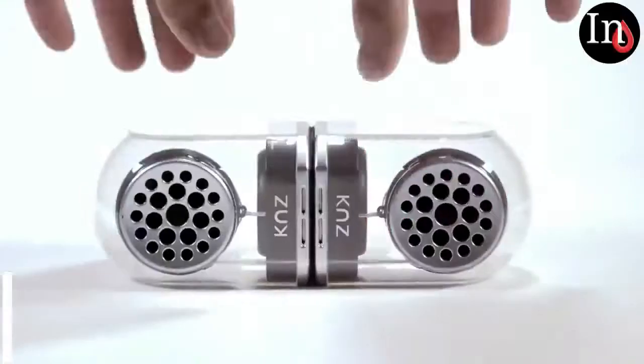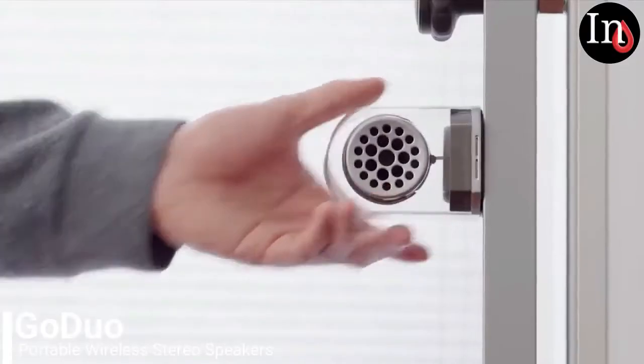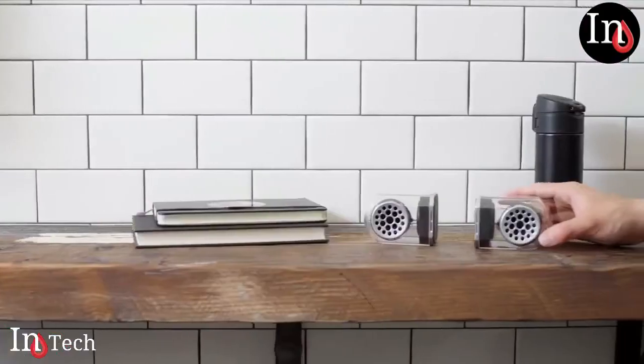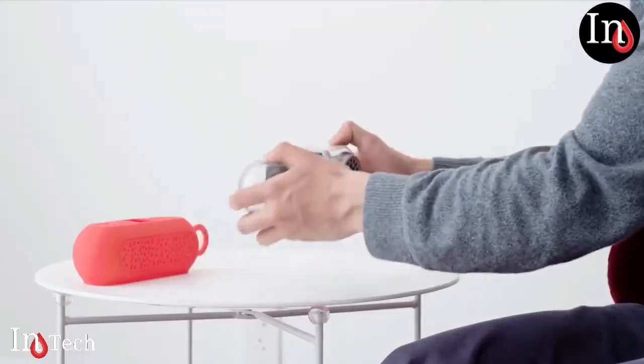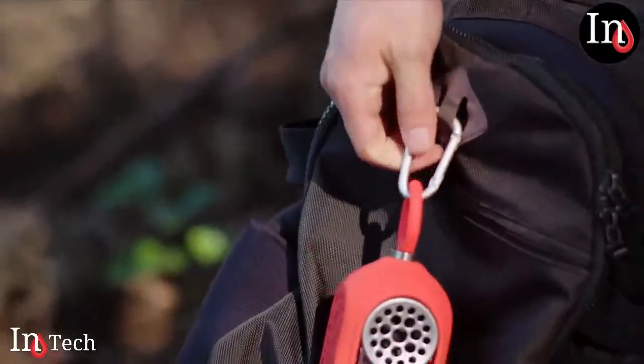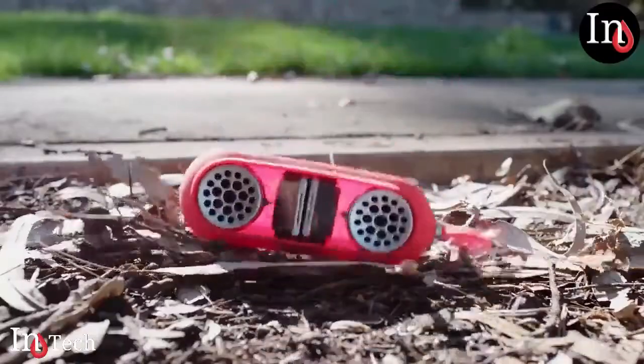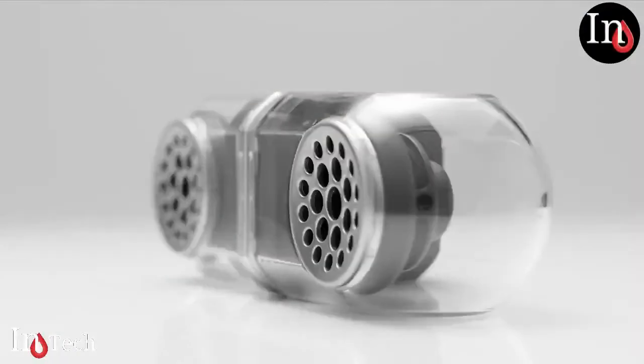Number 4. Go Duo speakers by KNZ Technology are portable, water-resistant wireless speakers that bring you rich stereo sound in a tiny package. Even though the Go Duo speakers look like one unit, in reality they are not. They're connected using magnets and adaptive wireless stereo technology to provide flexibility and superior sound.